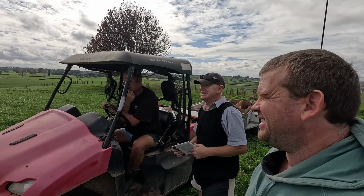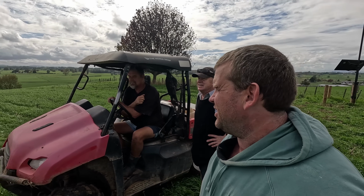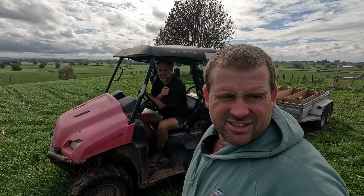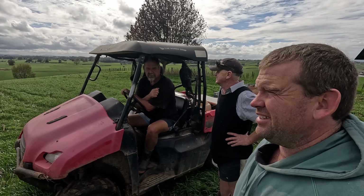We're just down at Mike's, down at his maize ground. This is all lush annual behind us. Looks really good actually. Just needs a little bit more water and away it will go. Yeah, we need some rain on it.